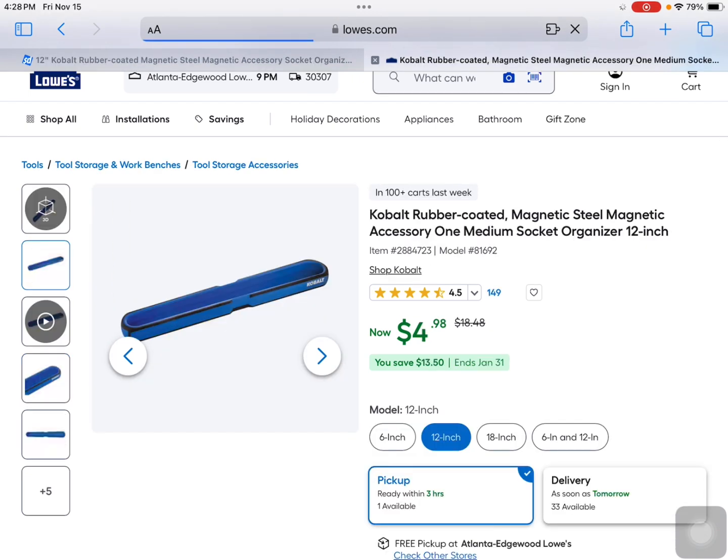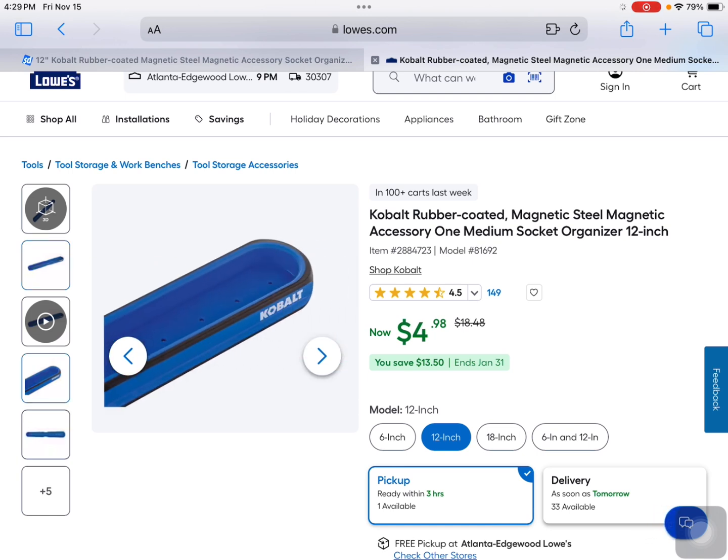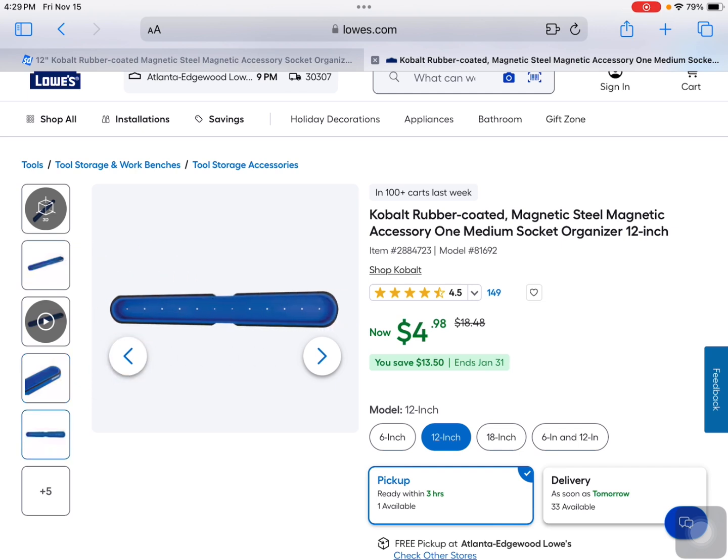So this is a Lowe's deal from Cobalt. It's a rubber-coated magnetic steel accessory medium socket organizer. It's a 12-inch organizer here where they'll just kind of clamp to the bottom because it's magnetic. It was $18. It's now $4.98. So you're saving $13.50. It's 4.5 stars. You can watch the little video here to see how it works, but I mean, it's just magnetized at the bottom, so it'll store all your sockets here. And it comes in 6-inch and 12-inch sizes.